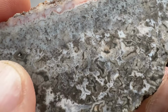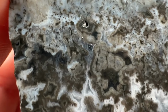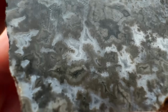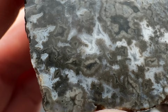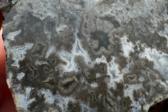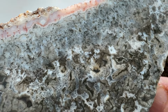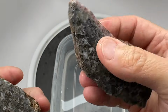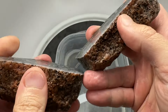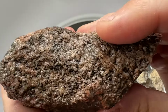Pretty solid. Couple pits, or they could be Jersey bugs, I'm not sure. Huh. That's pretty neat. Yeah, definitely gonna have to set out some of that.